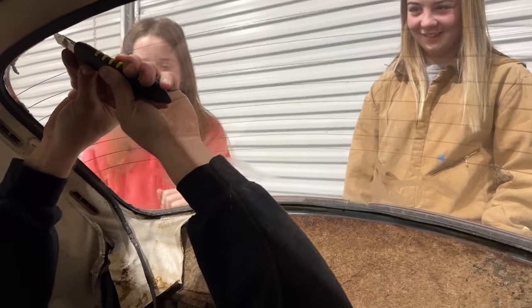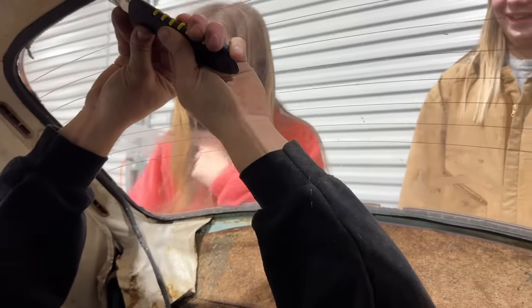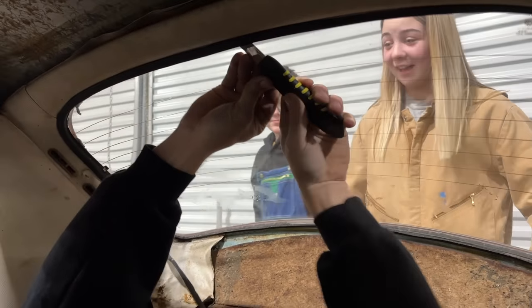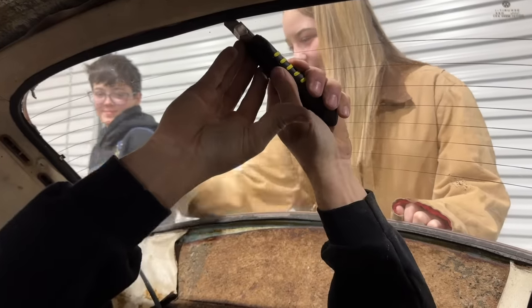You gotta open your mouth up. She's gonna lick the glass. She looks like a glass licker, doesn't she? Yeah. She's a glass licker from way back.